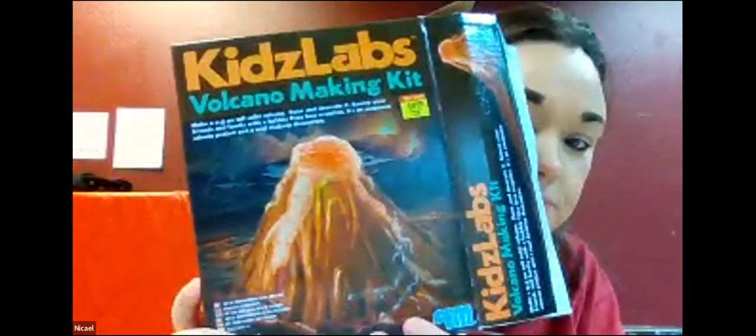So this is what it looks like, and I'll show you the kit. We just painted it like a brown color. And it came in this little kit, which you guys can get at Hobby Lobby, and it's only 10 bucks. It has the instructions, the mold, and little decoration things to put in it too. The only thing you do need to get to go with it is the vinegar and baking soda. Other than that, you are good to go.